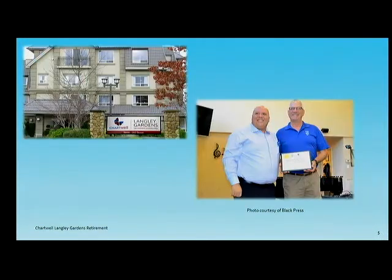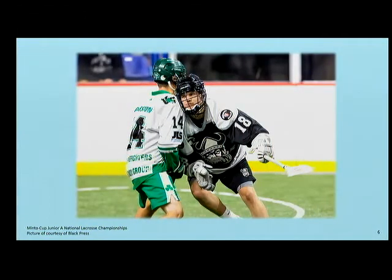On Wednesday, August the 14th, I attended the Chartwell Langley Gardens Retirement Residence, where we thanked all the seniors who participated in the Township's age-friendly Business Recognition Program. We received 28 nominations for various types of businesses in Walnut Grove from them, and it was good to be there and support those businesses which are age-friendly. The prestigious Minto Cup Junior A National Lacrosse Championship returned to the Langley Event Centre, and I participated in a press conference on August 15th, and the opening ceremony is on August the 16th.